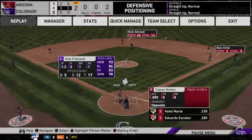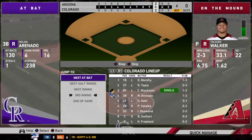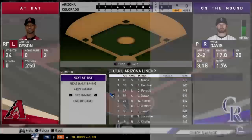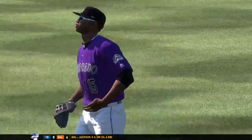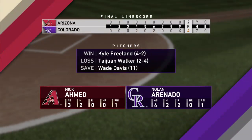Next to hit will be the pitcher. He's out. The pitcher, number 99, Taijuan Walker. 4-2 the final score today. Colorado wrote an important.